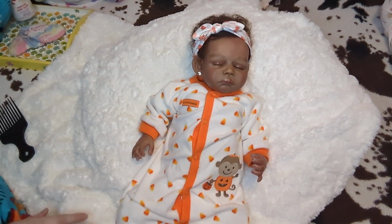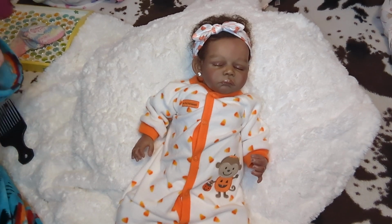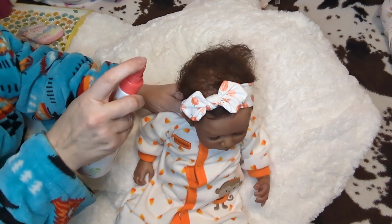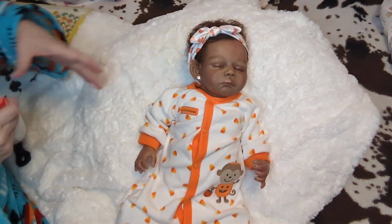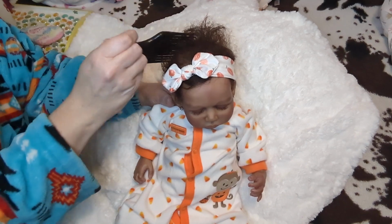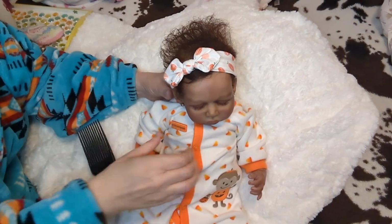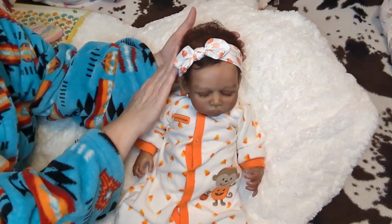I'm just gonna put a little bit of water spray on her hair. Nope, you know what? I like to use this Just For Me natural hair milk. She could use just a tiny bit on her hair. And I'm just gonna comb through it gently, just a little bit here. She's just got a little bit of hair, not too much, about how much she would probably actually have at this age.